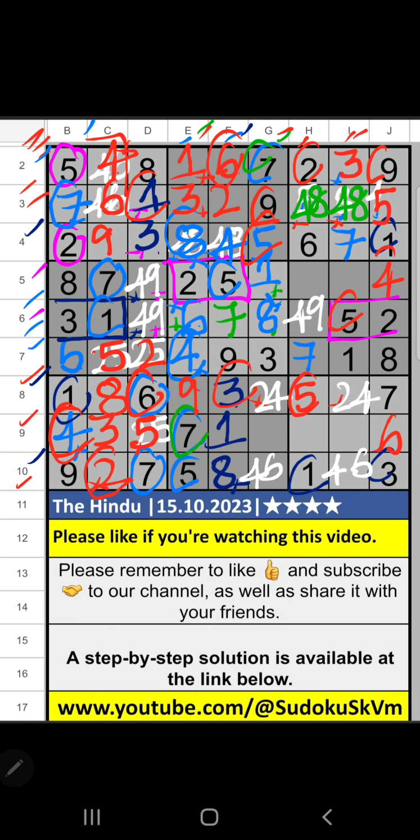6th grid, we have 4. So 4 can't come in the cell, 4 is confirmed here. Then 9 is here. Then 6th row, only one number is remaining, 9. 9 is confirmed here.